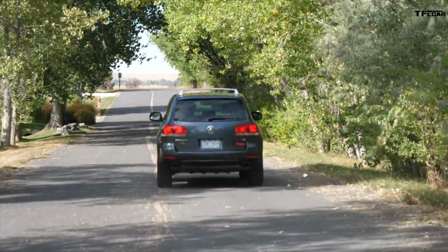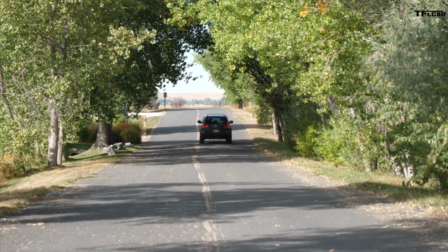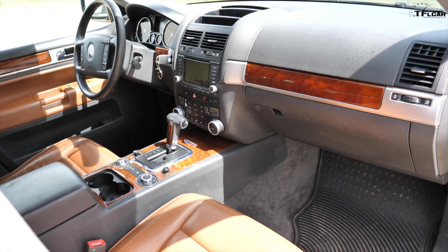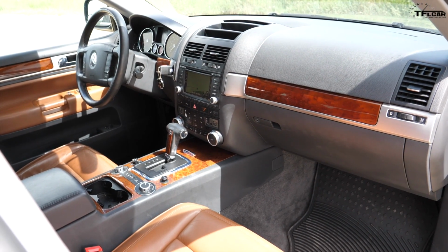So the great thing about these old German luxury land yachts is that they are so comfortable, especially with air suspension. This Touareg just completely floats along. It also has 4 heated seats of 5 positions, a heated steering wheel, it's got leather everywhere, navigation, and it costs $4,000. But there's a lot more to it than just that. Let's take a look at some of the off-road goodies.